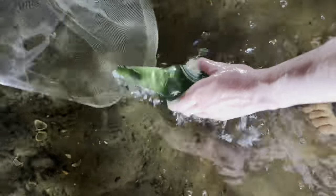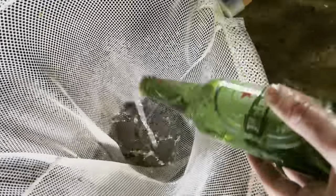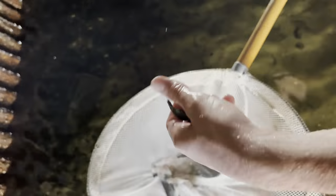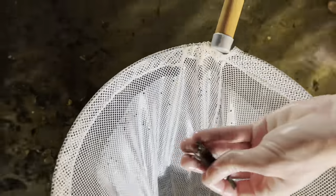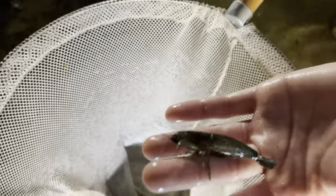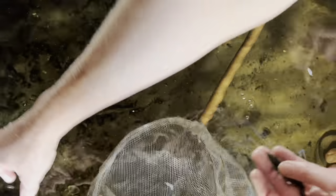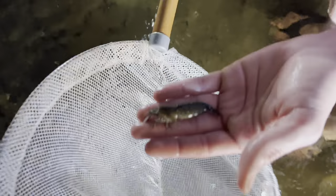Yeah. I think we got it. Bro, boom, right there. Crawfish! Yes! Look at that! He's in the bottle. Crawfish in a bottle. Dude, shrimp. It's another one of those freaking shrimp-looking things. Is it not? Bro, what is that? Look at that, we just caught him in the bottle.